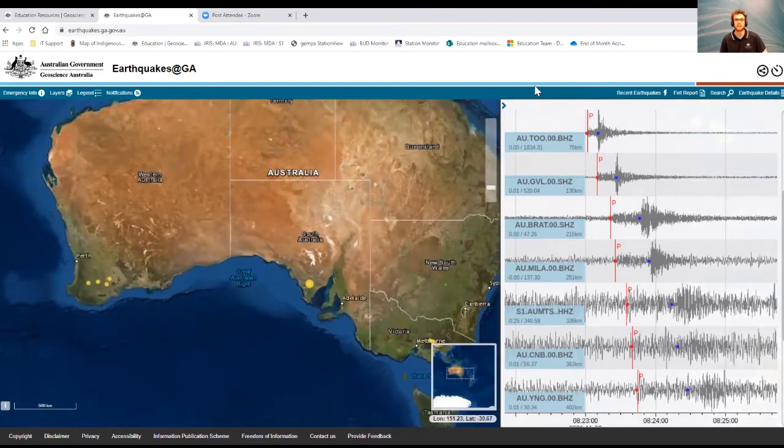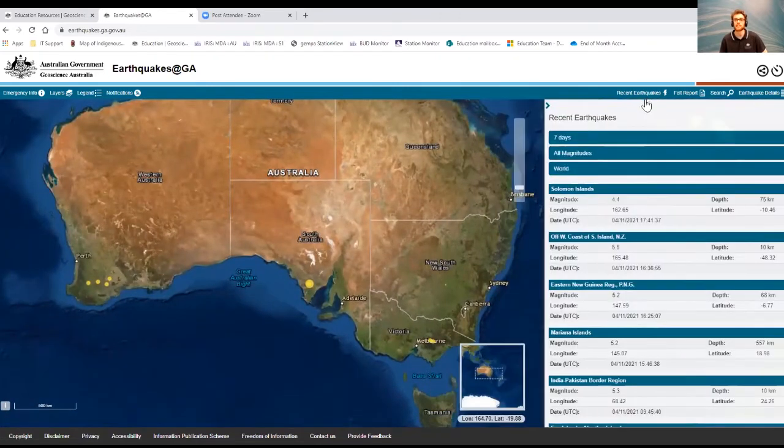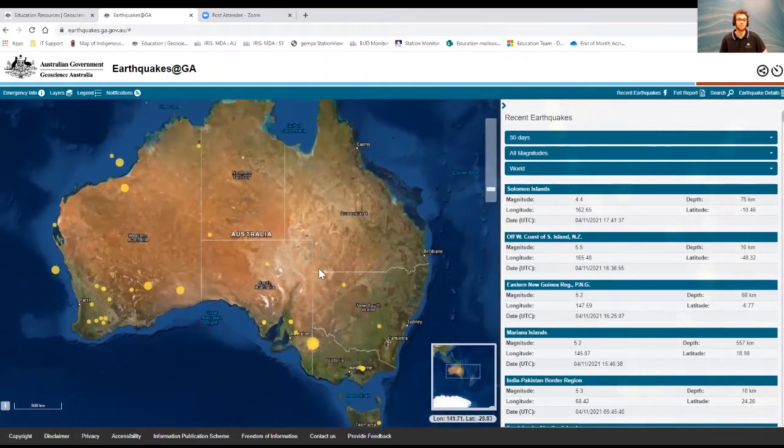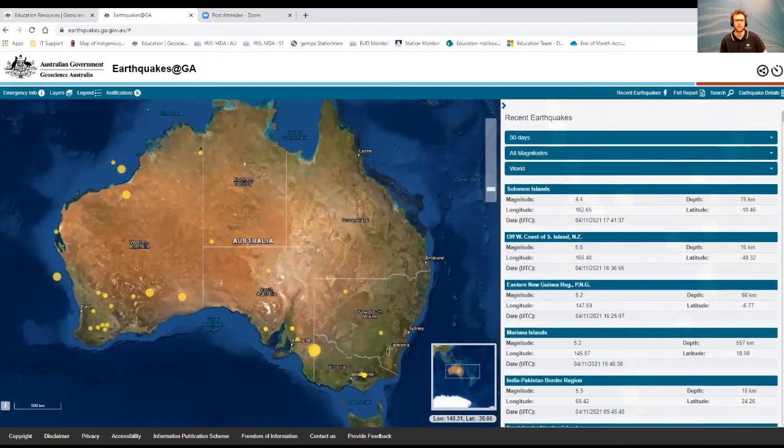Now, if we expand even further and go out the last 30 days, we can see that we've actually had quite a number of earthquakes in Australia, which makes me think, did any of you feel any of these? And the answer is probably no. Because these are all really, really small earthquakes. And there are lots of small earthquakes happening all of the time. So in this context, we can think about our earthquakes as either hazards or disasters.